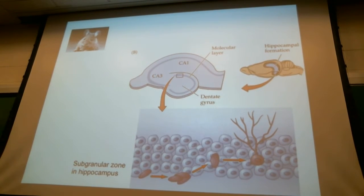And adult-born neurons take much longer time to get mature as compared to neurons generated during development. For example, if you look at the neurons in a neonate, it will take about 2 weeks for them to make connection. However, adult-born neurons take actually more than 2 months to get incorporated in the pre-existing neuronal circuit.